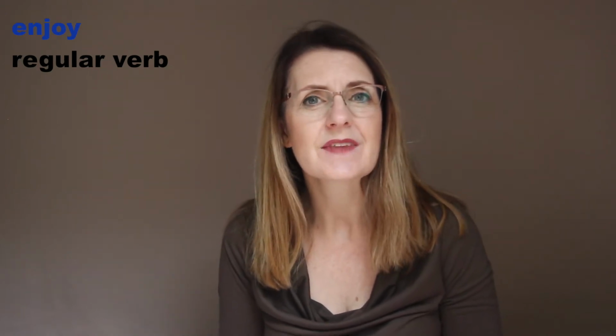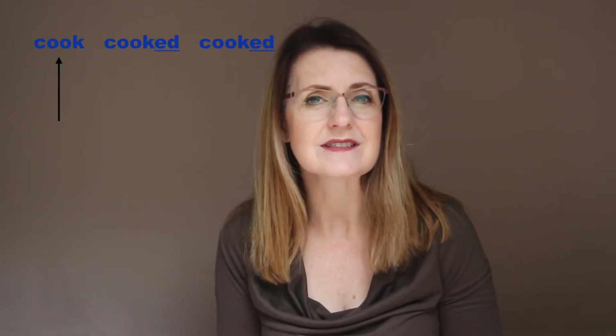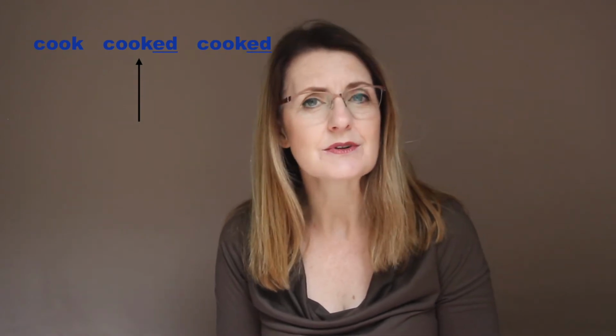With regular verbs like play or cook or enjoy, we add ed to the verb to get the past simple, that is the second row of the verb tables, and we also add ed to get the past participle, which is the third row of the verb tables. So the verb is cook. I cook for my friend every day. That is present simple. I cooked for my friend yesterday. That is past simple. I have cooked for my friend.